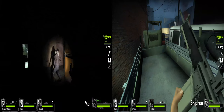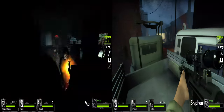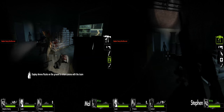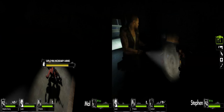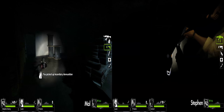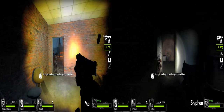Oh, I see him. Incendiary ammo. He's right here. Reloading quick. Trying to shoot without... There we go. You want some incendiary ammo? Yes. Yes, please. Boom! Oh, there we go. Did you get it? Okay. There we go. Put that last bullet in my gun, because that's so important. There we go. All right, let's do it.